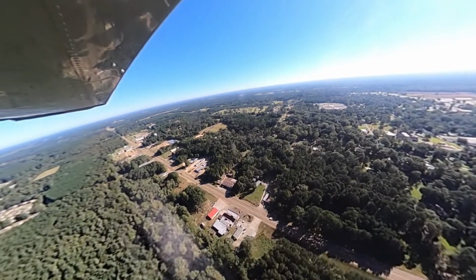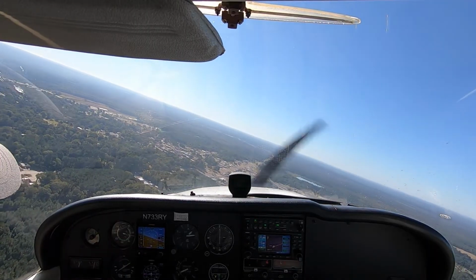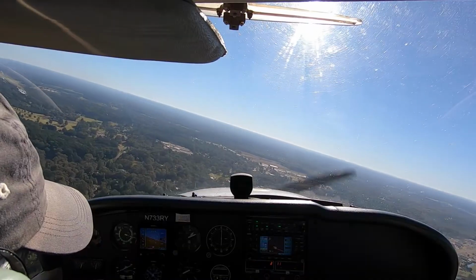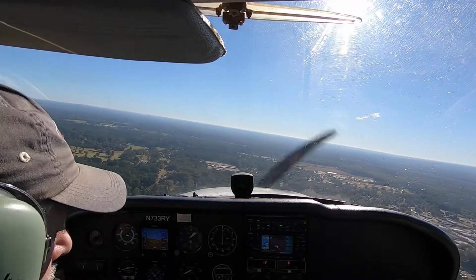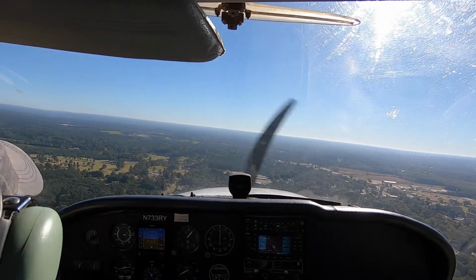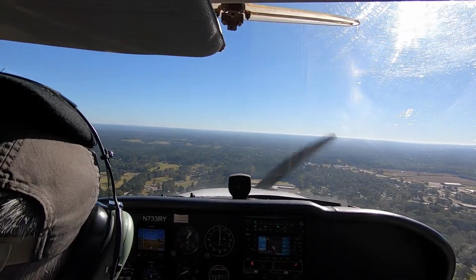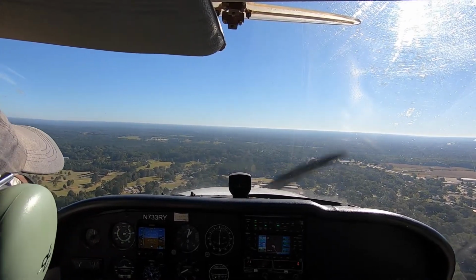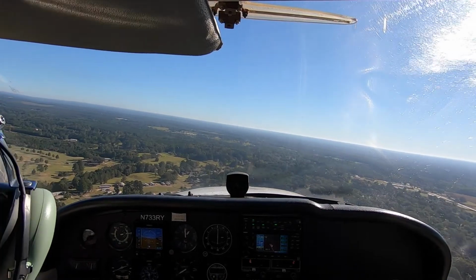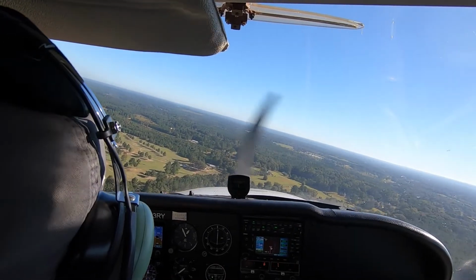Coming in over Carthage, Mississippi. All right, that's about 700. Turn that. Lee County traffic, Skyhawk 3 Romeo Yankee, turning left base, runway 36, Lee County. Alright, second notch of flaps. Pitch for airspeed. Lee County traffic, Skyhawk 3 Romeo Yankee, final runway 36, Lee County.